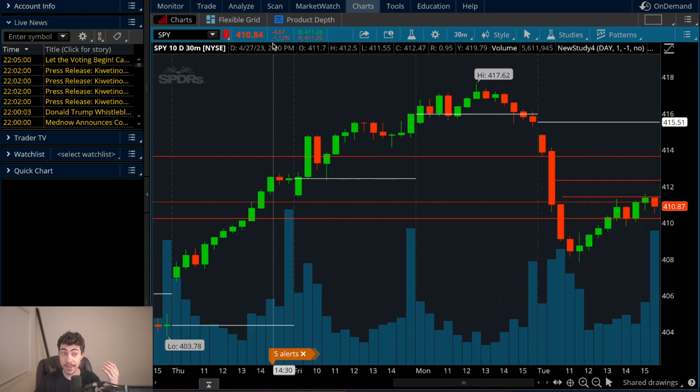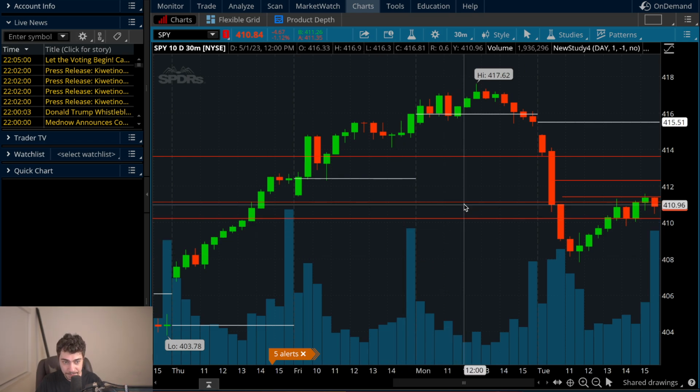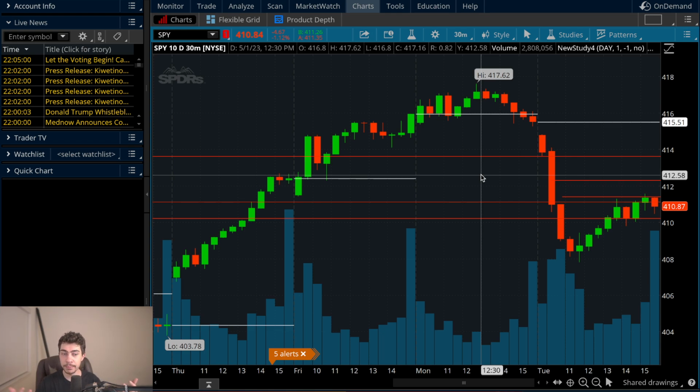If it breaks below 410.84, you miss out on the initial move. It starts cracking. Wait for it to spike back up. Short the spike. It already broke back down, right? So those are some things you could do with a retest, right? So that's one tip I can give you.